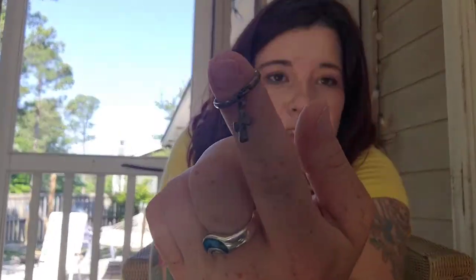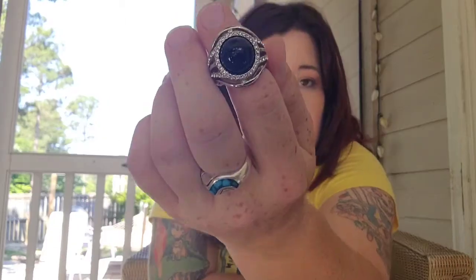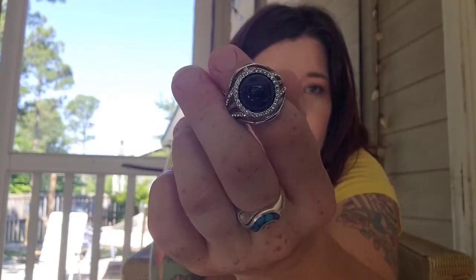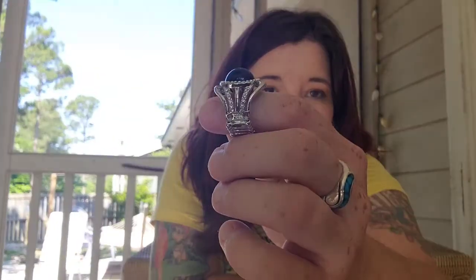I don't know if used belly rings would sell. Doesn't sound like it to me. Alright, so this is a ring, and it's got a little cross dangling on it. Then we've got another ring. That's kind of pretty. It's got a big black stone, and it's surrounded by little diamond-looking stones. And then it's like stretchy on the back a little bit. Oh, it's got little diamonds on the side too. It's all kind of bling. That's cute.